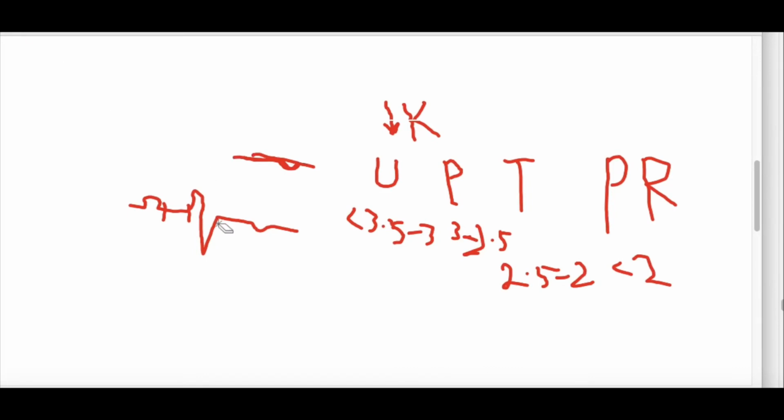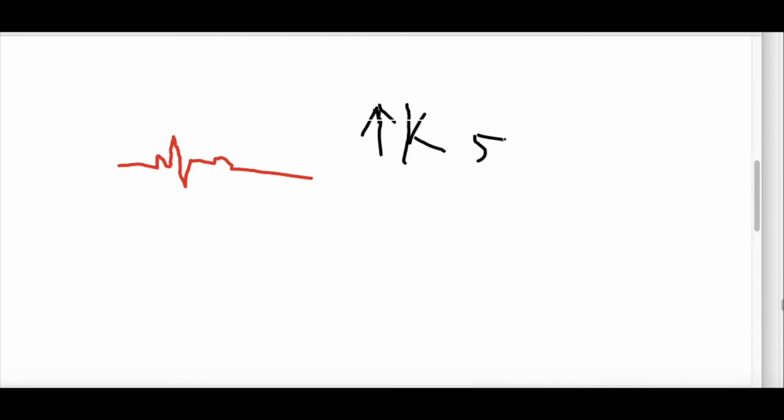Okay, so let's talk a few words about hyperkalemia, the ECG changes of hyperkalemia. Let's suppose here we have a normal ECG. When the concentration of potassium is increased in the serum, as the concentration is 5.5 to 6, what will happen? The ECG will be like that.